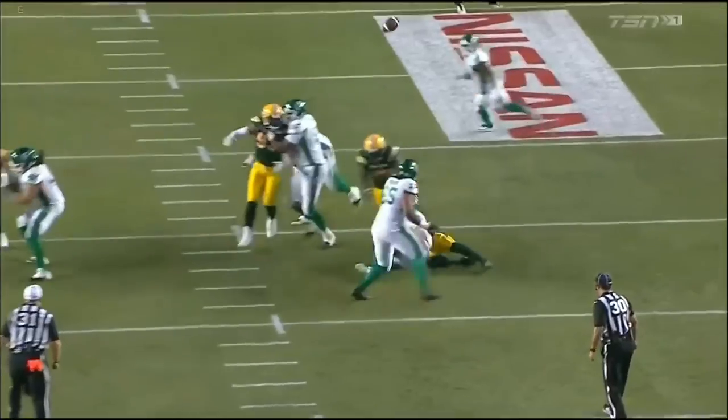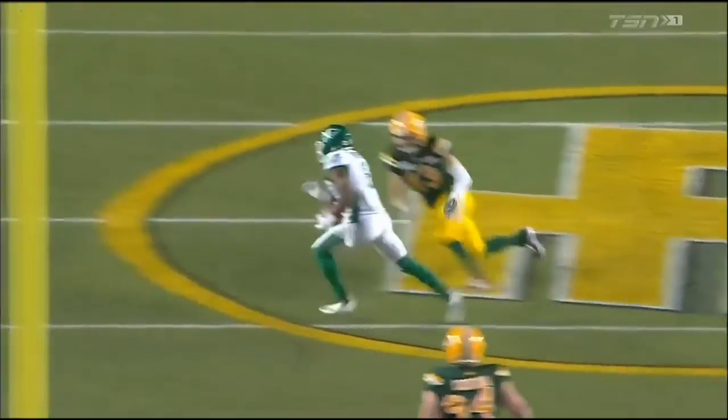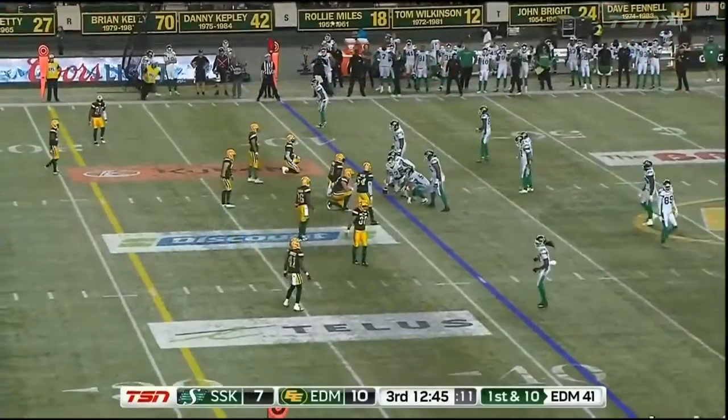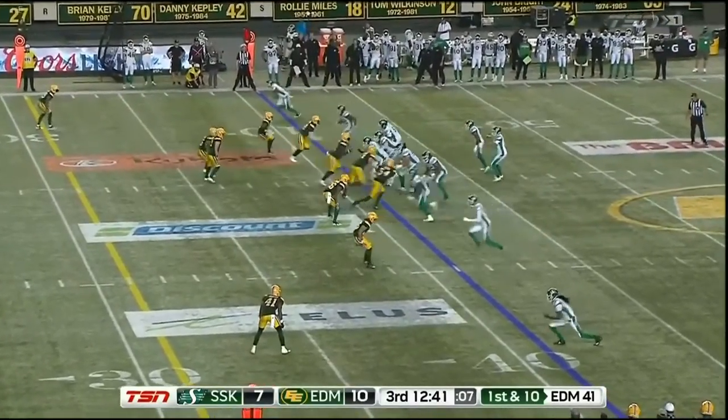Keep an eye on the left side of your screen. Defensive end Alex Bazzi is in there in a hurry, but there are no happy feet from Zach Collaros in the pocket. He's not panicking under pressure. He's standing in there to make a play like that. 6 first downs in the first half, 2 on this drive.